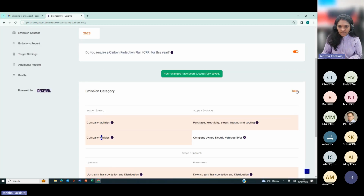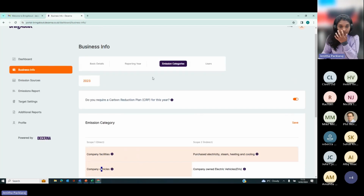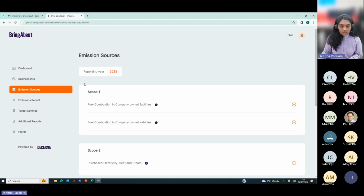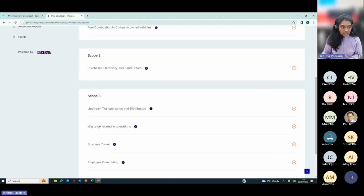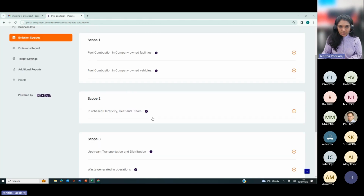So you can save, and then you'll have this message saying they've all been saved. So we've completed our basic details. We've also set our base year, and we've also selected the categories that we are going to report on. So the next step forward is to go into the emission sources. So this is the page where you will be entering the emissions data for all your emission categories.